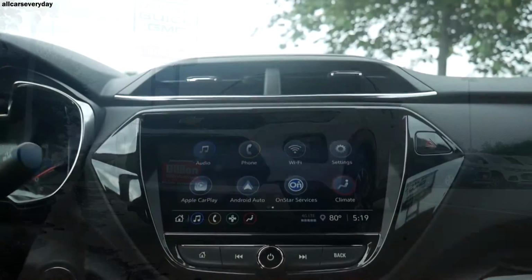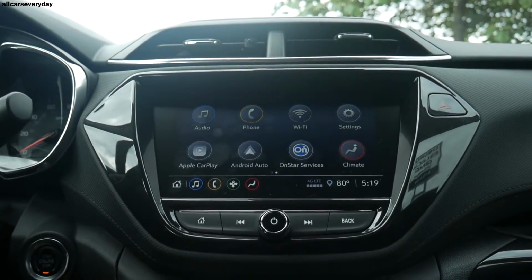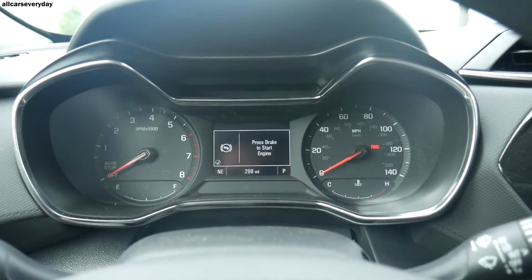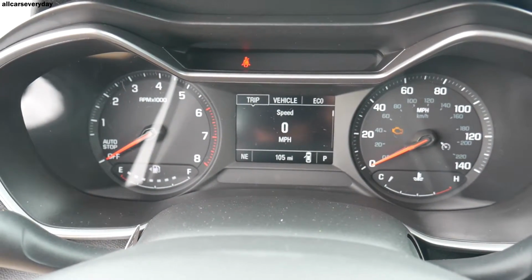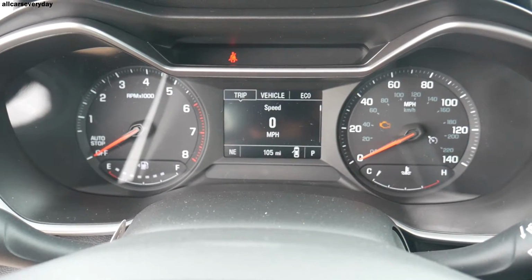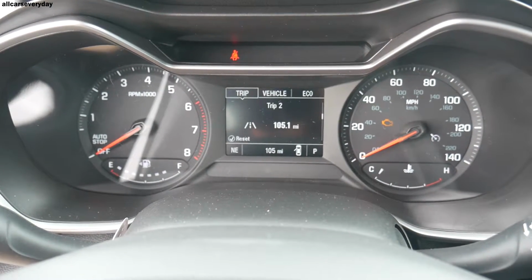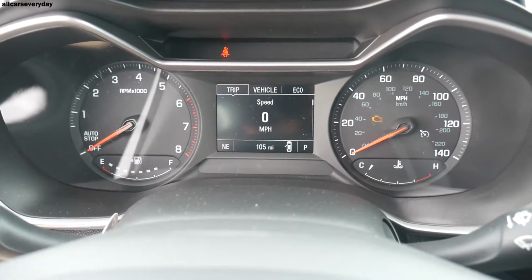Technology in this new model includes 2 screens, the 7-inch Chevy Infotainment 3 color touchscreen in the middle of the dash, and the 2.5-inch black and white driver information center in the gauge cluster. Situated in between an analog tachometer on the left and the speedometer on the right, this screen is reconfigurable to display key vehicle information, such as tire pressure, fuel range, oil life, the trip odometer, and more.